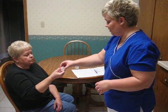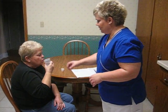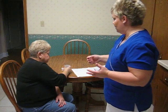If it's in normal range, then I would say, okay, Donna, the first medication I'm giving is your lisinopril. I make sure that she swallows the pill. That's the only medication she has prescribed on the chart.